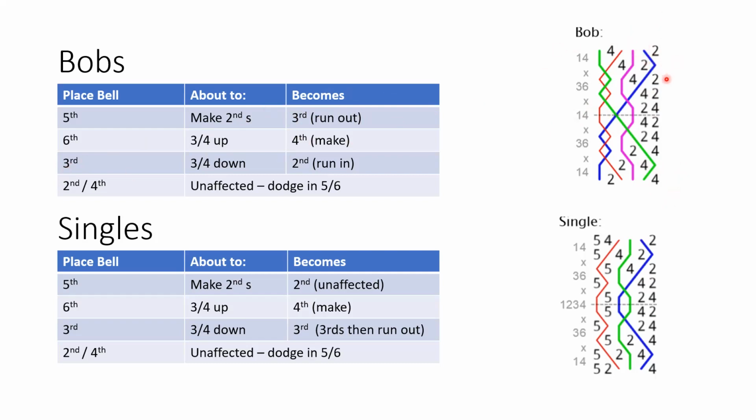It's just done its dodges on the back. It's double dodge down. It's coming down, and it would be about to do a 3-4 down dodge here. But around this point, someone's going to say bob, which means you don't do the dodge and you run in. That's this one. And you become second space bell. So you can see at this position here, the blue line is in second place. So it becomes second space bell.